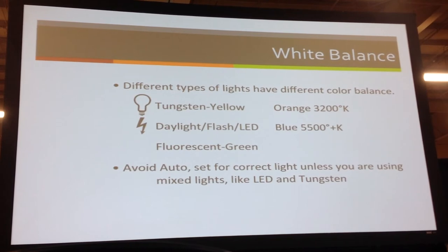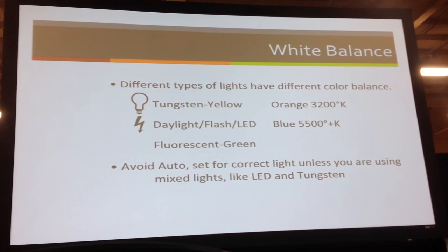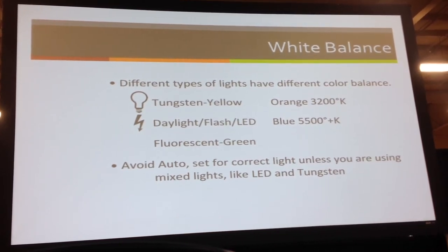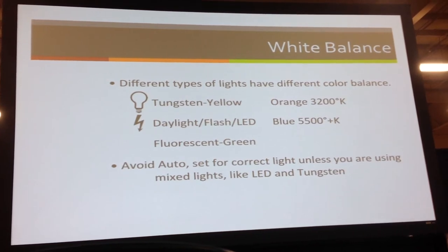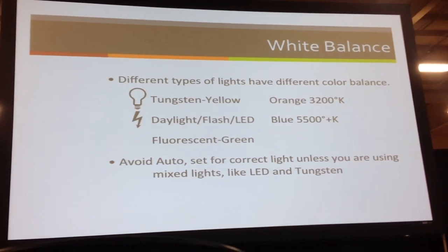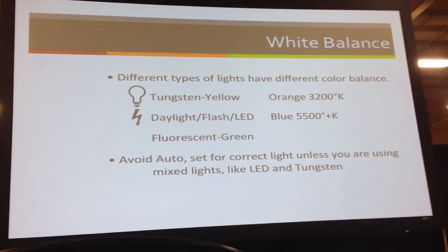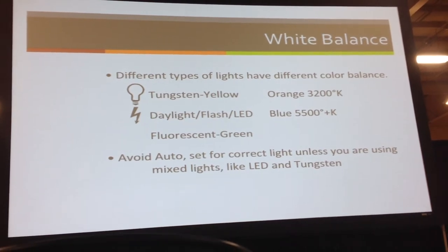Light balance. I get a lot of calls from people saying, my photos look orange. I will tell you, probably you have your camera set for daylight, and somewhere there is tungsten light. Tungsten is a regular filament light bulb. It's a very yellowish, orangish color. So if you have your camera set for daylight balance, and you're using tungsten, which is usually the light bulb symbol on your camera, it'll look orange.